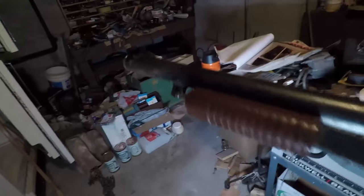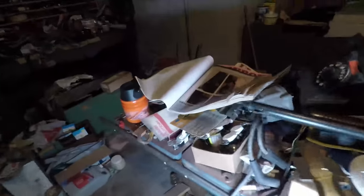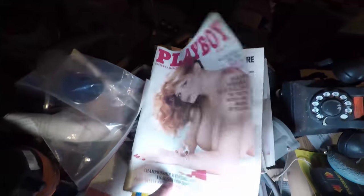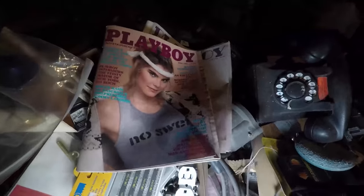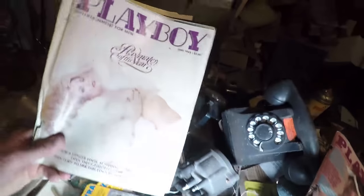Here is a pellet gun. Right here. Pump gun. See, there you go. And there's your little, just a little pellet gun. And old telephone here. Just like I said, we've got very, very many issues of Playboy magazine. What year? This is 1982. 1982. Playmate of the Year. Somewhere they had the issue with Vanna White, unless somebody stole it, which wouldn't surprise me.